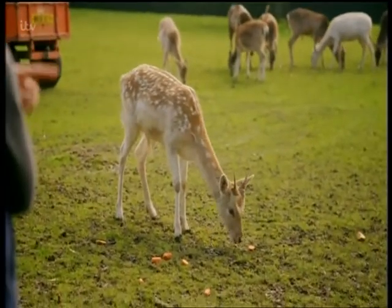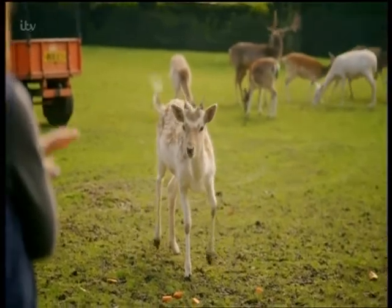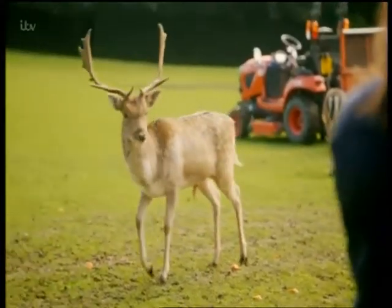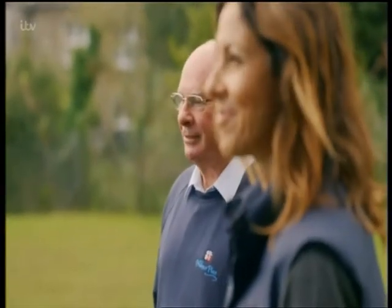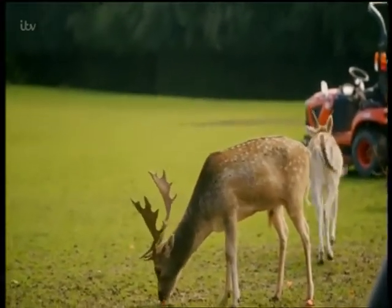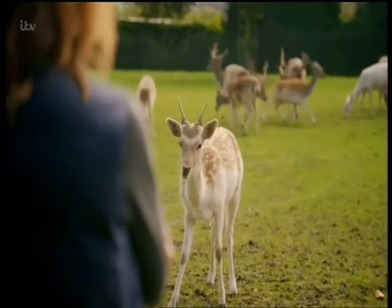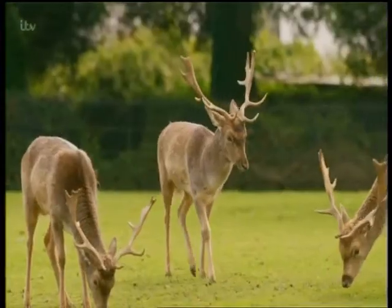Look at this little fella, look. Yes, you are. You keep very still. They're very inquisitive. They are absolutely beautiful. So you can just imagine what they look like when they've just been born. Yeah, and they play like children. They really do. With their alert senses of sight, hearing and smell, the fallow deer are quick to detect danger. It's unheard of to have deer come this close to you. They just don't do this. They don't.